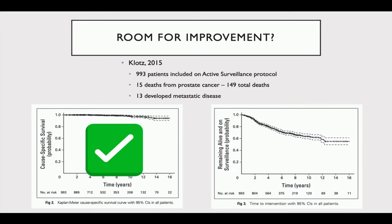However, at 15 years, 45% of patients on those protocols underwent treatment or were taken off active surveillance protocol. So it's this discrepancy that keeps pushing research in the area forward. And we know that our initial selection of patients can be improved upon by as much as 45% at 15 years.